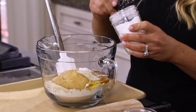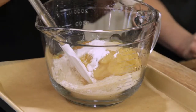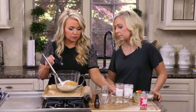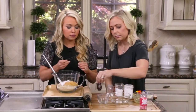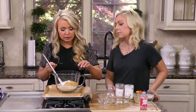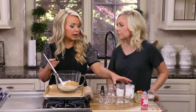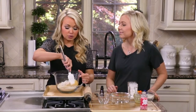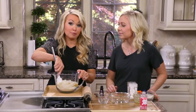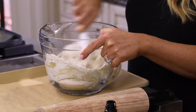Half teaspoon of baking powder, and half teaspoon of baking soda. And you can see how simple the ingredients are, and also really nutritious. A fourth teaspoon of salt, and then about a teaspoon of almond or vanilla extract. We were just talking about how we love almond extract. If you like the flavor of sugar cookies, that's usually what's in them. It really does make any cookie you make more like sugar cookies. So we're just going to mix this together until it forms a dough.